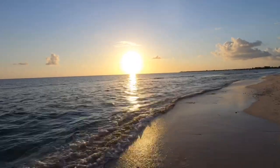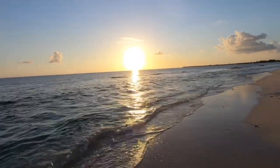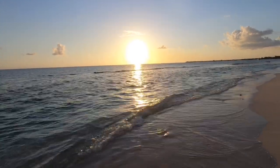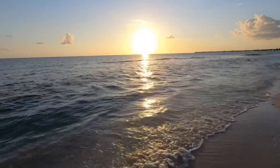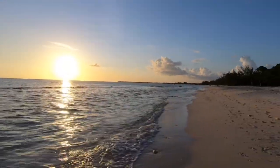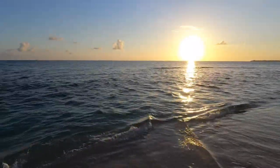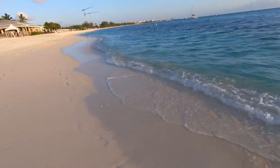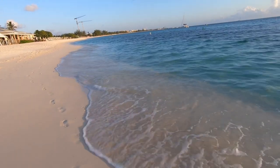I'm not sure if you can see, but you can see the reef out there. I guess the tide's a little bit low because it's kind of exposed. I also love hearing the sound of the waves crashing. Very nice.